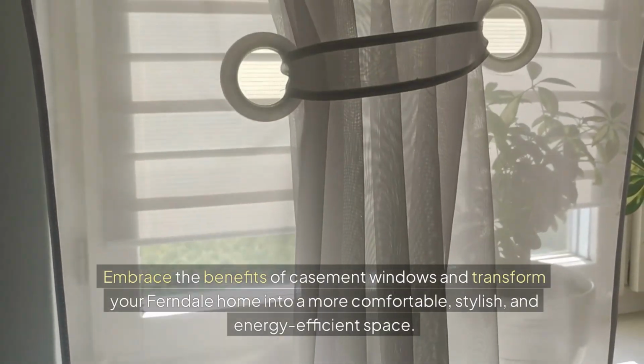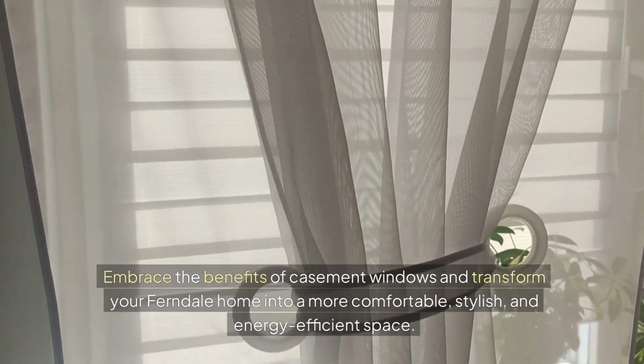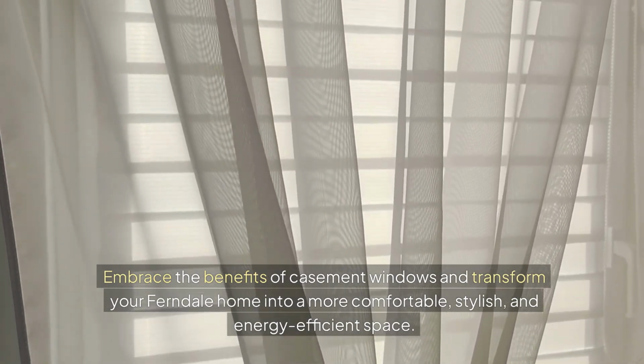Embrace the benefits of casement windows and transform your Ferndale home into a more comfortable, stylish, and energy-efficient space.